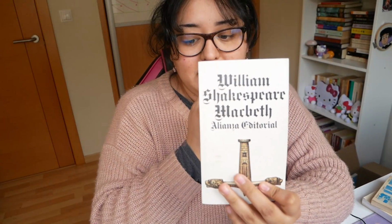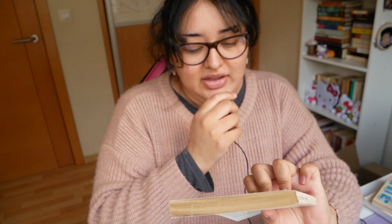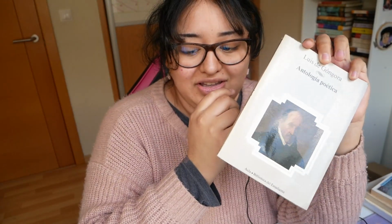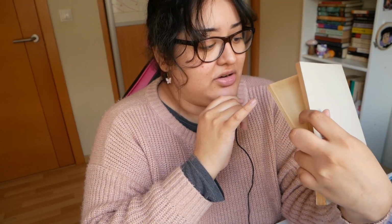This edition of Macbeth by Shakespeare, and yeah, I'm only selling this one because it's in Spanish, because I have read Macbeth in English. I have this Agatha Christie book, Blade Runner by Philip K. Dick. This one is actually originally in Spanish. This one is a poetry collection of Góngora, who is a Spanish writer from the 17th century, I think, 18th, I don't know, or 16th. Who knows?